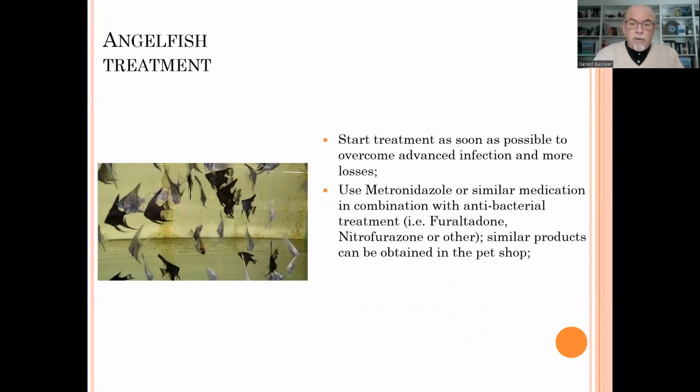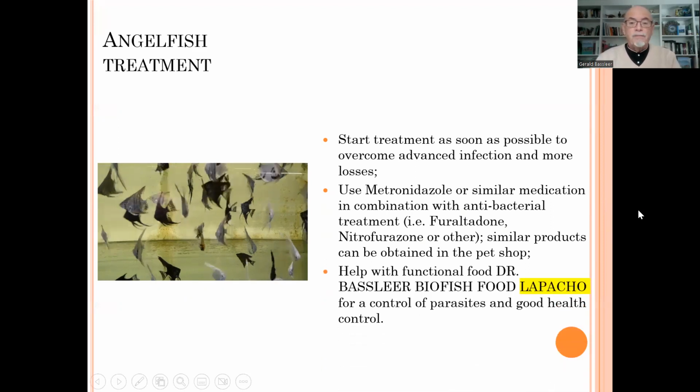Most people use metronidazole or something similar, which is available in the market, sometimes as products in the shop. You can have a similar product. Hexamor from Aquarium Münster is rather similar to that metronidazole. And you can combine it with an antibacterial treatment, because sometimes bacterial infections are secondary due to that infection with that parasite. You can use Furaltadone, Nitrofurazone, or other ones. So ask your shop or your fish doctor.